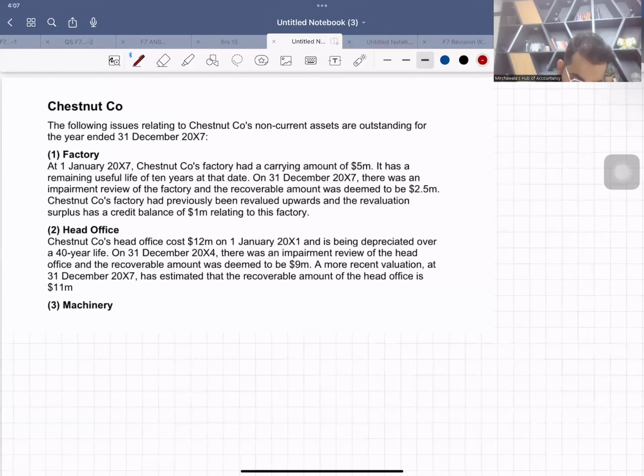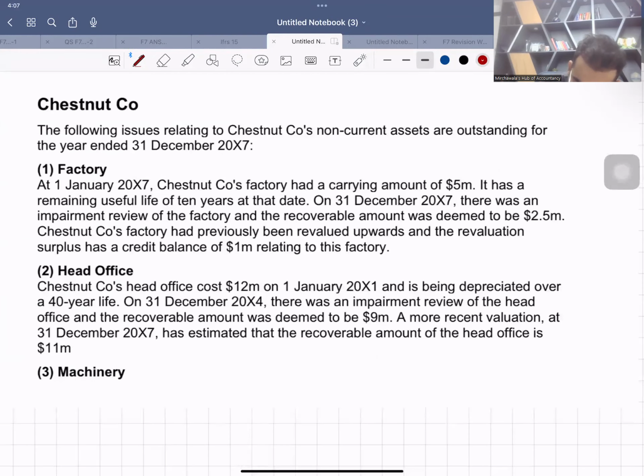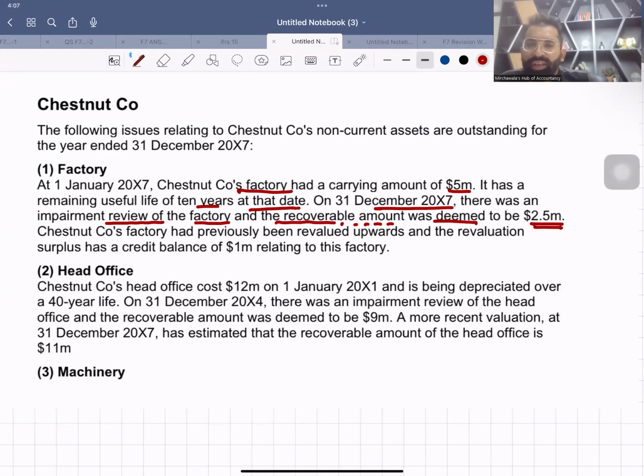Number one, on 1st January X7, Chestnut Company's factory had a carrying amount of 5 million. So the carrying amount, meaning NBV at 1st January X7, is 5 million. It has a remaining useful life of 10 years at that date. On 31st December X7, there was an impairment review of the factory and the recoverable amount was deemed to be 2.5 million.